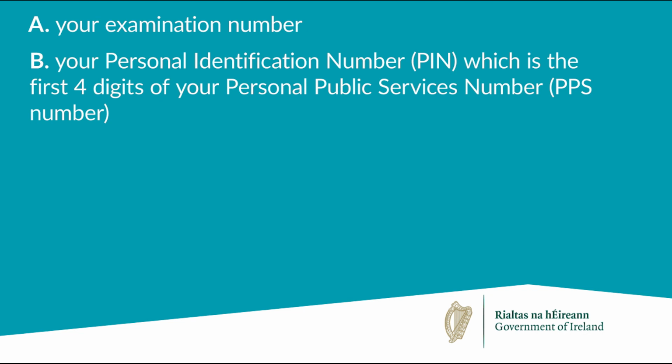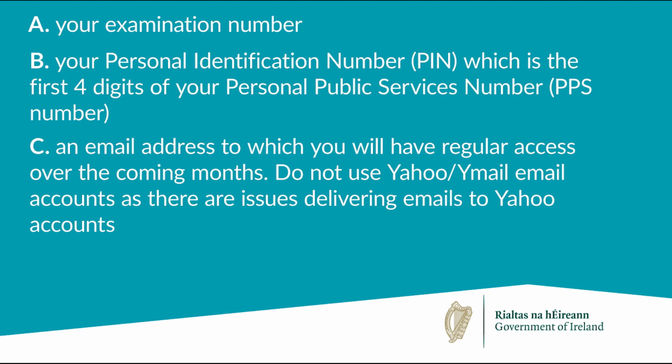In this video, we tell you what to do if you don't know this number. An email address to which you will have regular access over the coming months. And this is important, do not use Yahoo or Ymail email accounts, as there are issues delivering emails to Yahoo accounts. Please use a different email account type. And finally, your mobile phone number. And you can do this from gov.ie/leaving certificate.